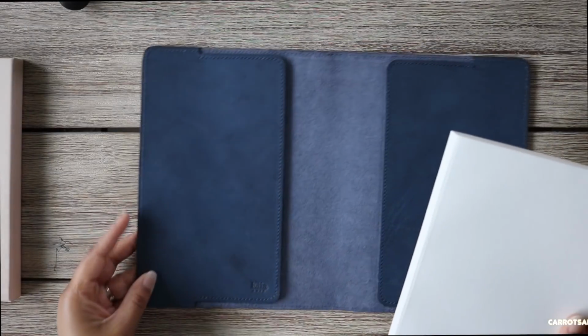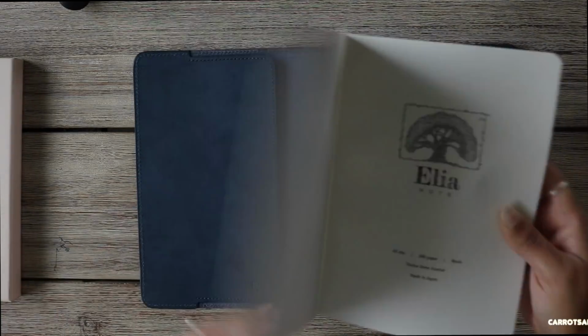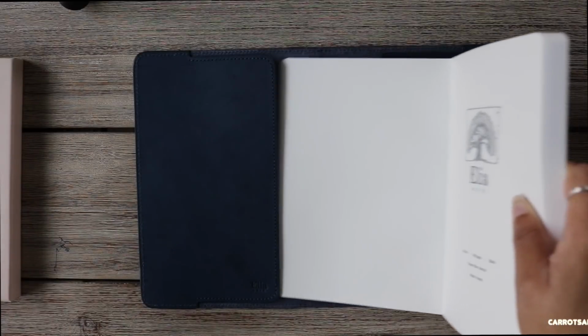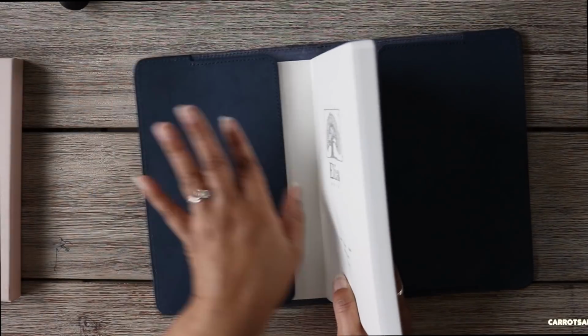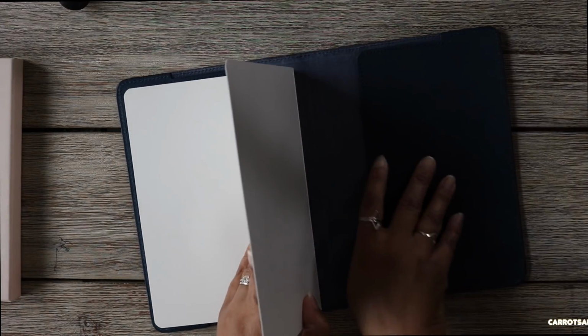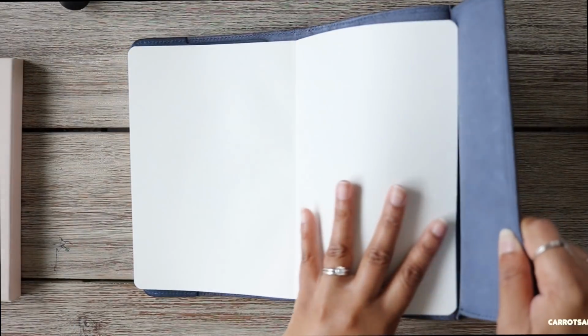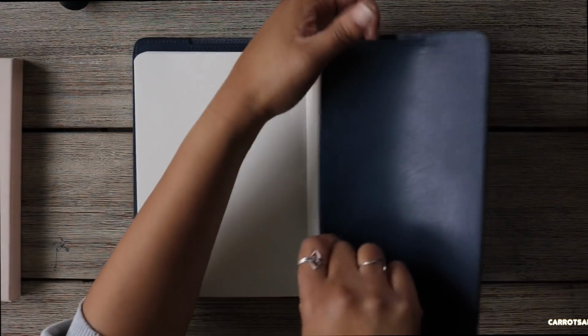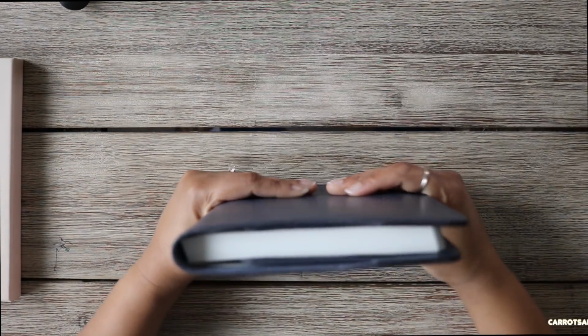Okay, so I am going to try to fit this notebook into the cover. And let's see how it fares. Okay, I love how this just opens up like that, and it's already ready for me to just slip in. Same with the back. Okay, that was very simple.